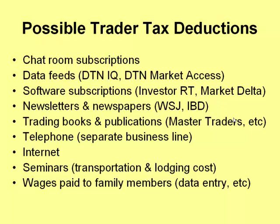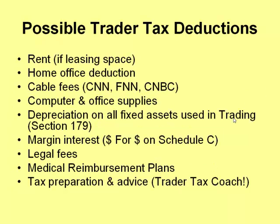If you've got a separate business line, you're going to be able to take that as an expense. Internet for your trading business, any seminars that you've gone to for educational purposes, you'll be able to deduct those costs, including transportation and lodging. Any wages paid to family members, such as a spouse or a child that you hire in to do data entry or other work for you, you're going to be able to deduct those.